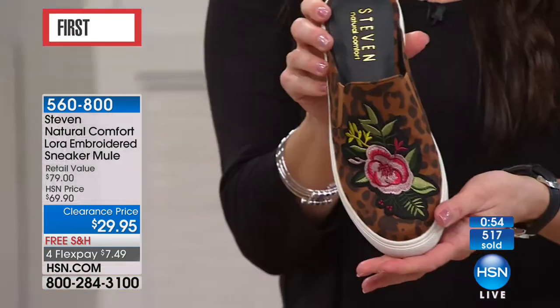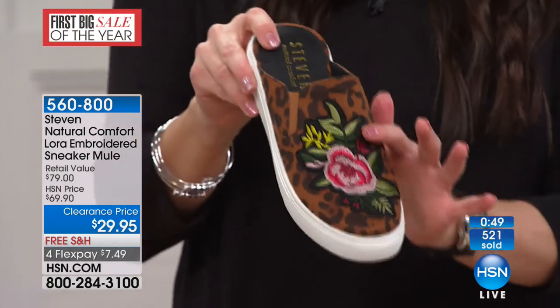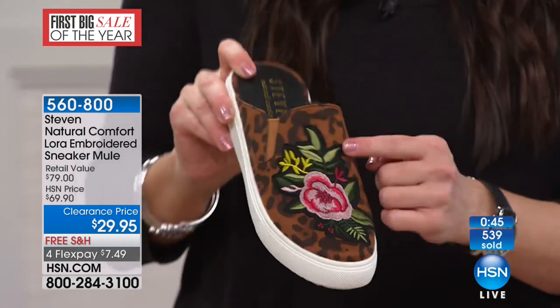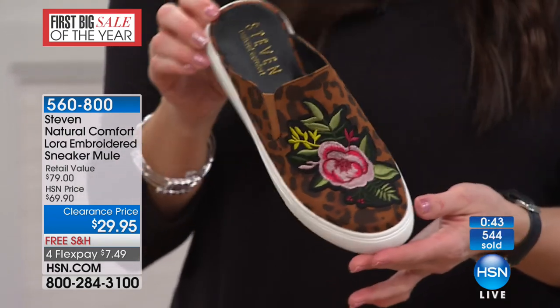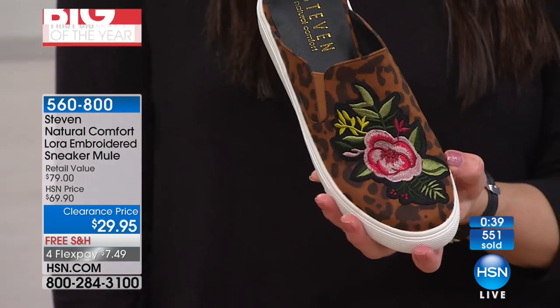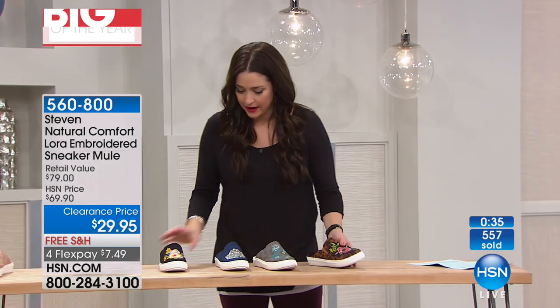I think that one is really great. Who doesn't love leopard? We love leopard design and everything, don't we? It's so fun. But this is that leopard back with that pretty floral design. I think that the reds and the greens really work with that leopard detail. So again, you throw this on with leggings, you throw this on with a pair of jeans, and it is your outfit maker. That is such a statement look right there.